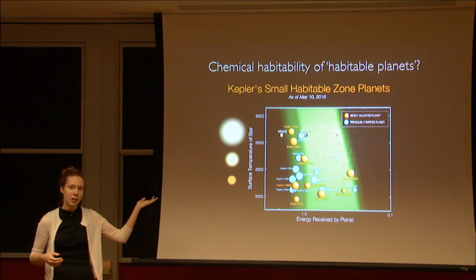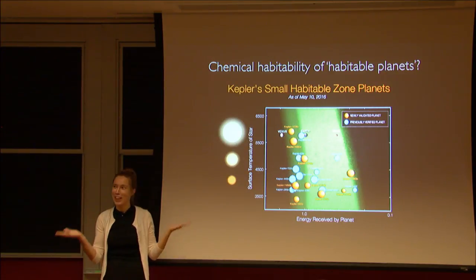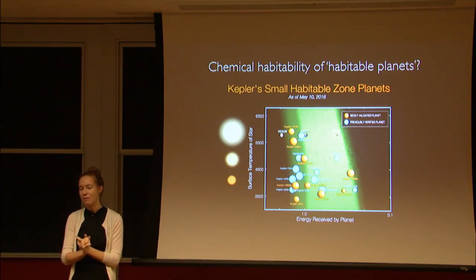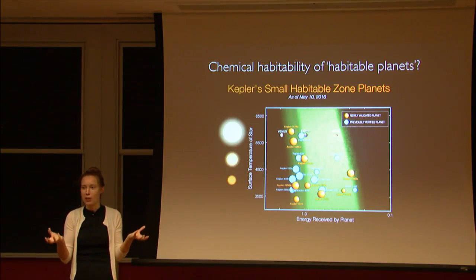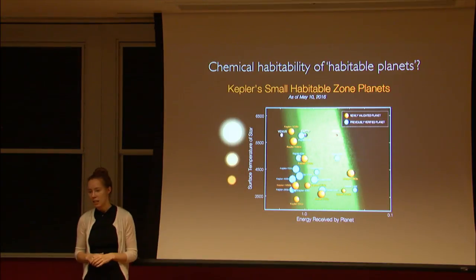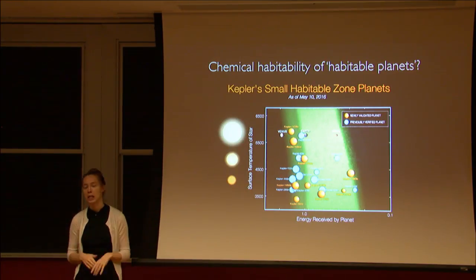But this habitability criterion doesn't really matter if you don't have water in the first place. It doesn't matter if you can have liquid water if there is no water around. And second, this habitability criterion doesn't really matter if you don't have the building blocks of life, that is organic material, since the whole reason we want liquid water is for organics to be able to meet one another in an effective way. So the second thing that I want to talk about is the chemical habitability of planets that are in this physically habitable zone.